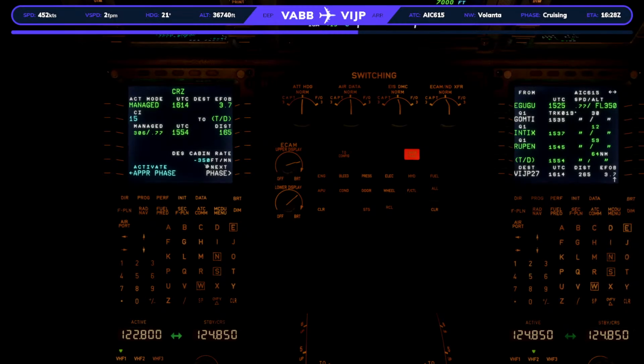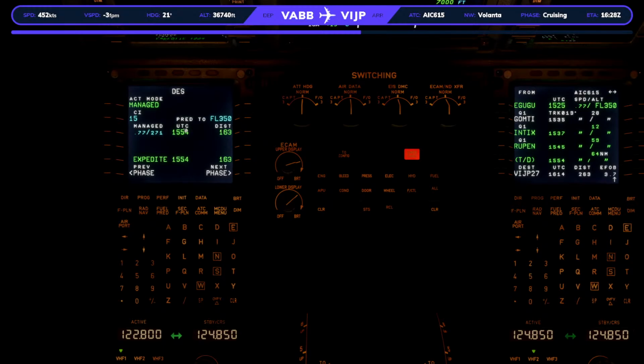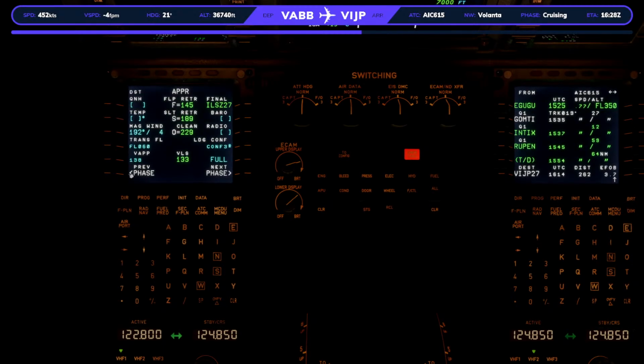The cabin rate of descent is modifiable. It's presently at 350 feet per minute. In the descent phase, sorry, that was the cruise phase, not bad. It mentions it on the top. In the descent phase, we expect a managed descent speed of 272, and an expedited descent will not save us any time. So that is something interesting. Alright, transition level about 7.5.